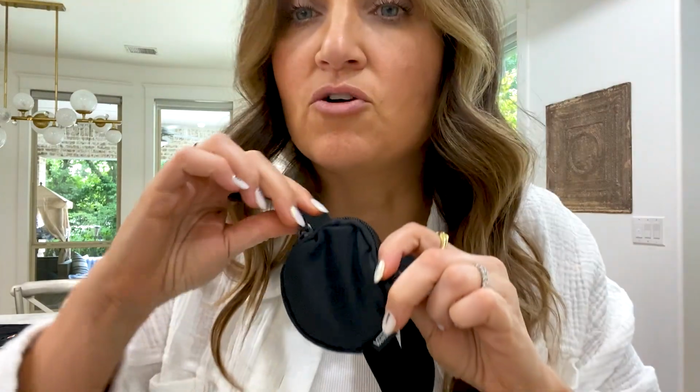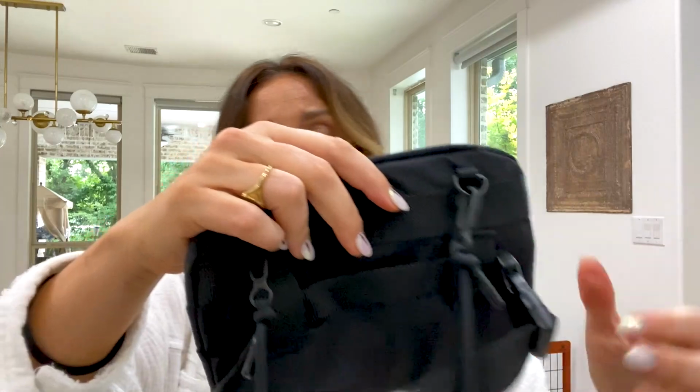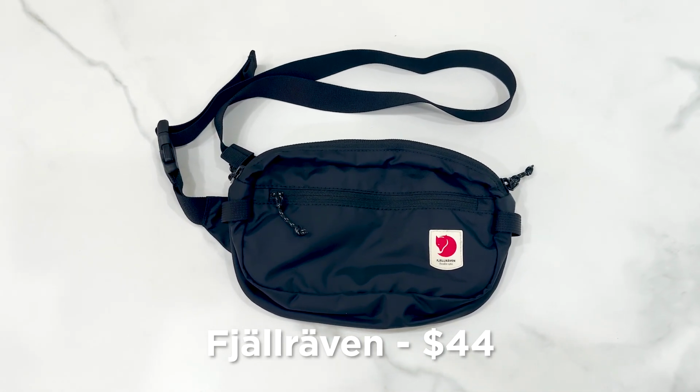I don't feel like it's as long. It has this little coin, I think it's a coin pocket, mask pocket. You could make it lots of things. This one is $32. 100%, if you're gonna spend $32, you might as well spend 35, 38, get your Lululemon. I don't like that one. Not my favorite. Okay, next one is, I can never say this, guys, Fjallraven Kanken, I think.